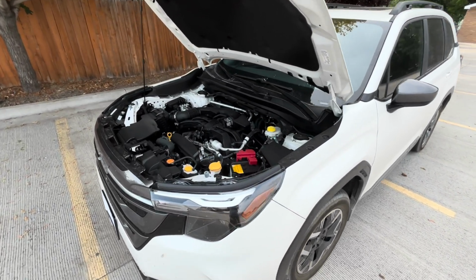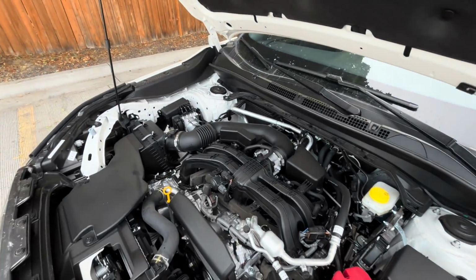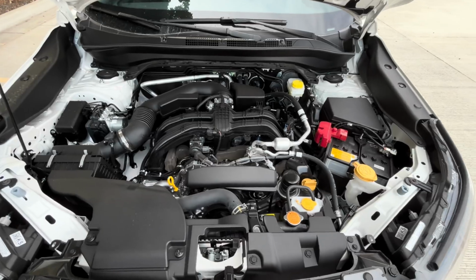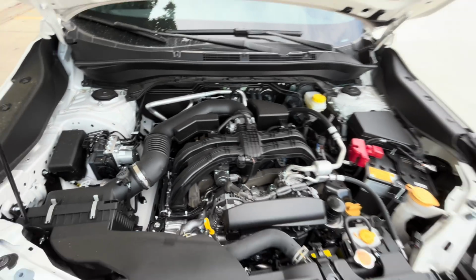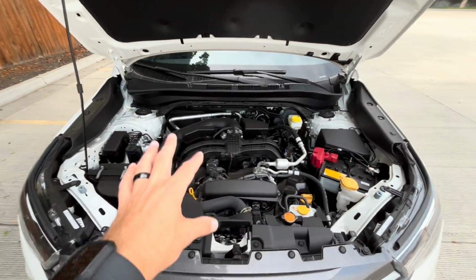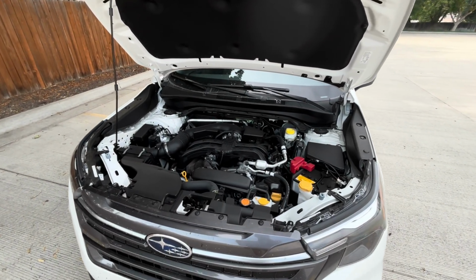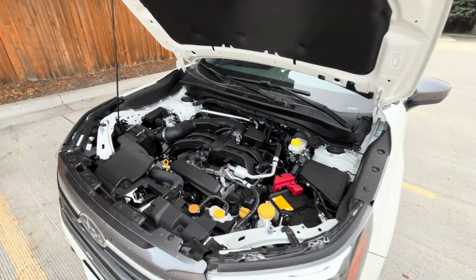So the power plant is totally fine around town, even at pretty high density altitude. But if it is weighted down and you are going uphill and you're towing or you're passing, when you're in a combination of those factors, that's when this cannot compensate nearly as well as it can around town. But around town with the gearing, the CVT, it does a really good job.